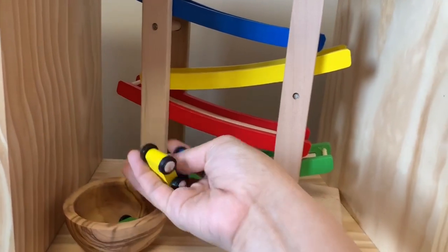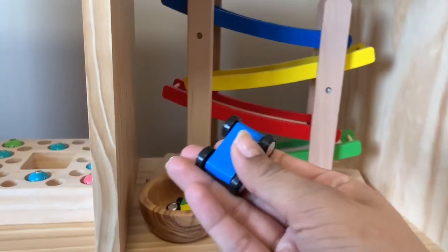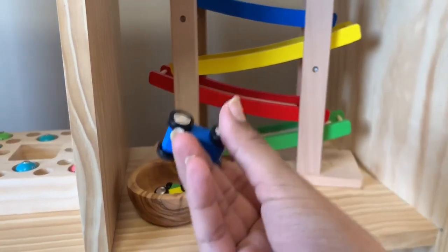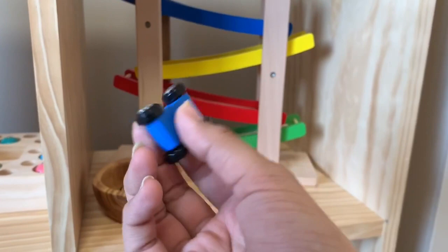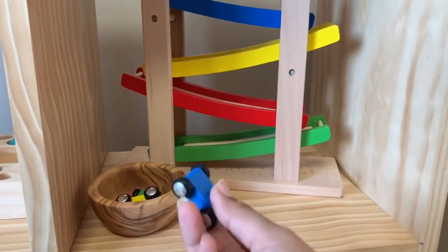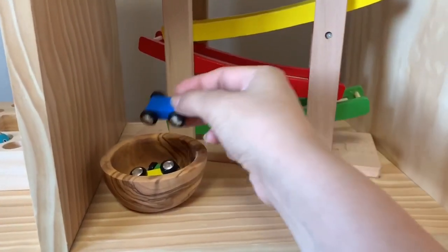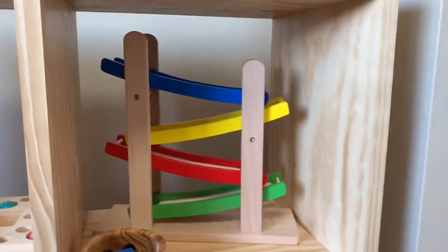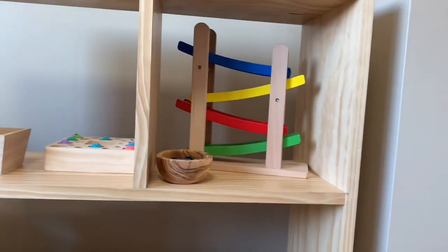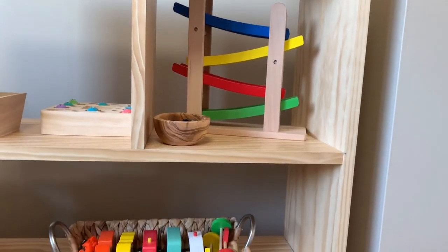If your kid is a little bit smaller and doesn't understand what cars are used for, you might want to step away from these because these are pretty small, so it can be a choking hazard. But Luca understands. He understands that these cars are meant to play and not meant to put in your mouth. So I have that here, and like I said, I have one activity per shelf. It's just a lot better. It's not cluttered, helps Luca focus a lot better.